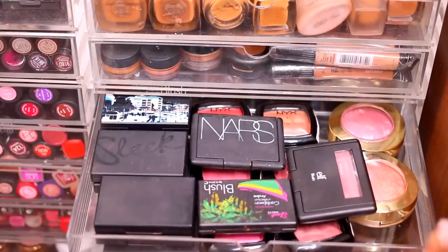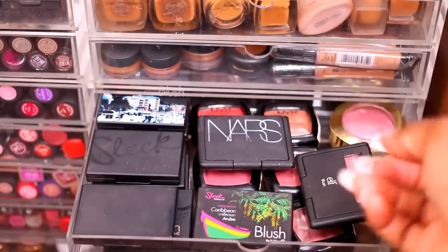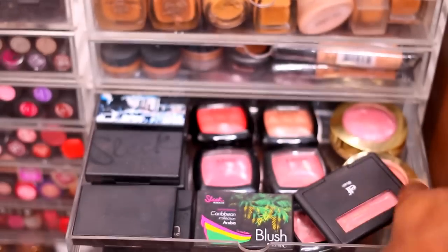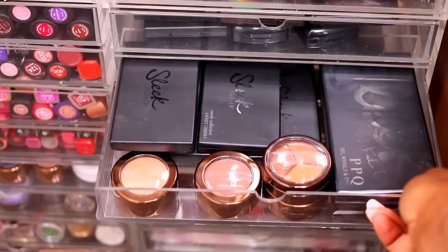In this drawer we have blushes, so I have all these Sleek blushes, literally all of them. I've been collecting them for a while, so I pretty much was able to accumulate them. I have a NARS one, and I have a bunch of NYX ones right at the back, an e.l.f. one, and a couple of Milani. In this one we have some more blushes.